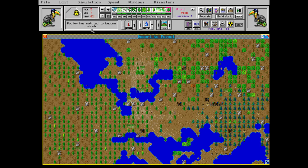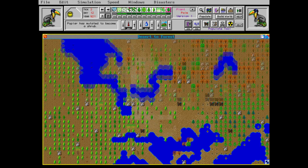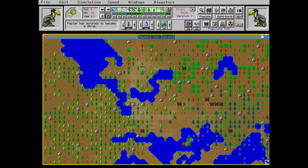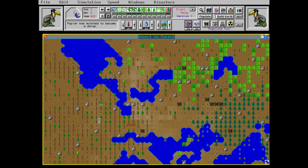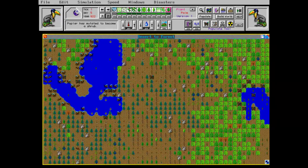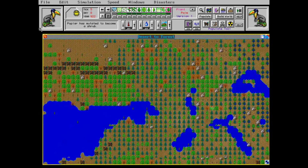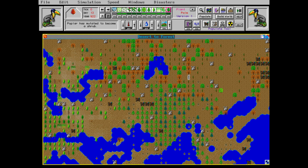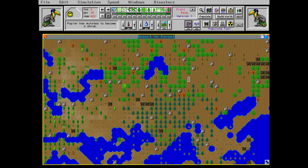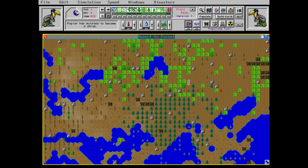Poplar has mutated to become a shrub. How the hell does that work? How does a tree become a shrub? What does that even mean? I will say I do like how randomly the species will evolve. But look at this. Look at how beautifully biodiverse it is. Oh my god, this is it. This was it. This is kind of what I had going on the last session that I lost, but a wildfire came and wrecked everything, and it was just all of a sudden a poplar takeover.